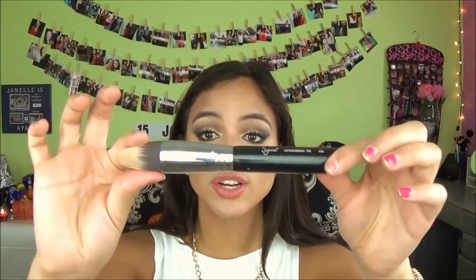So honestly, I feel like everybody should get this brush in your collection. If you don't want cakey concealer, if you don't want your concealer to crease, and if you want that flawless airbrush finish, I suggest you pick up this brush right now. I'm telling you, I like this better than that flat top Sigma Kabuki brush that everyone raves about. I seriously love this so much more than that.